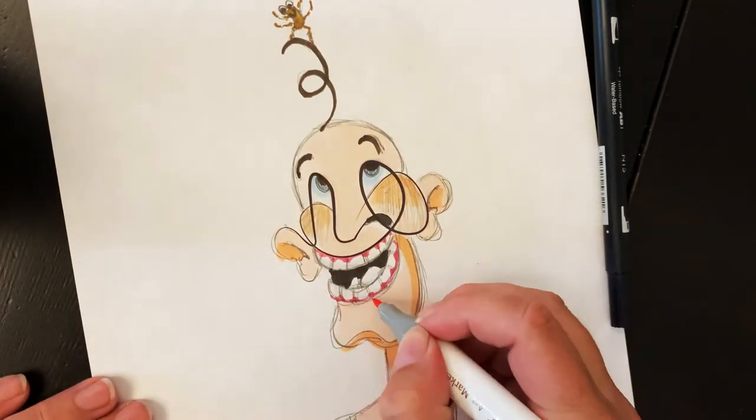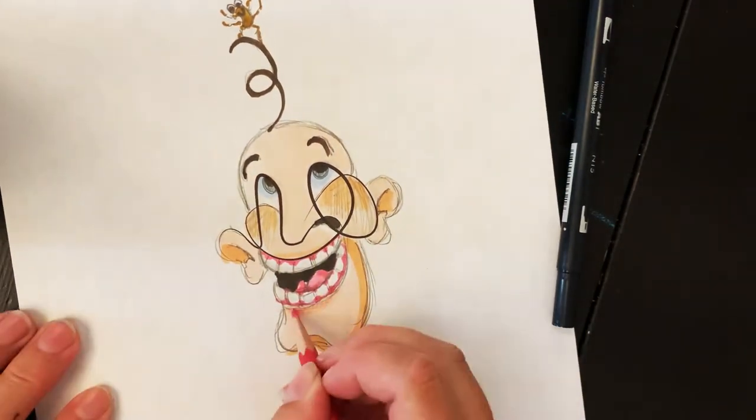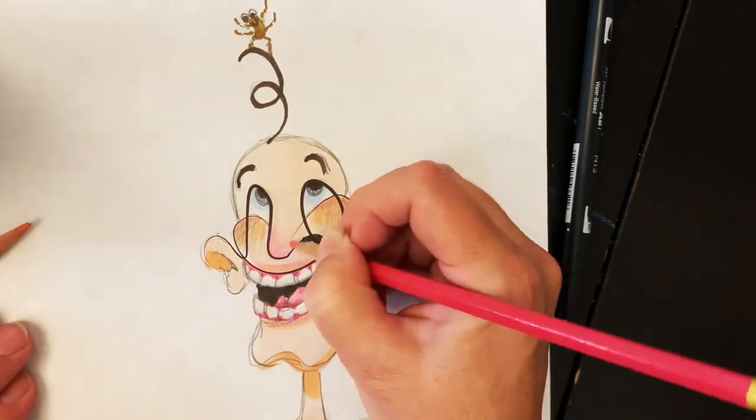Here's my strange fellow with the bug on the tippy top of it, the curl of his hair. I love how weird this thing is. He's just such a weird, weird guy.